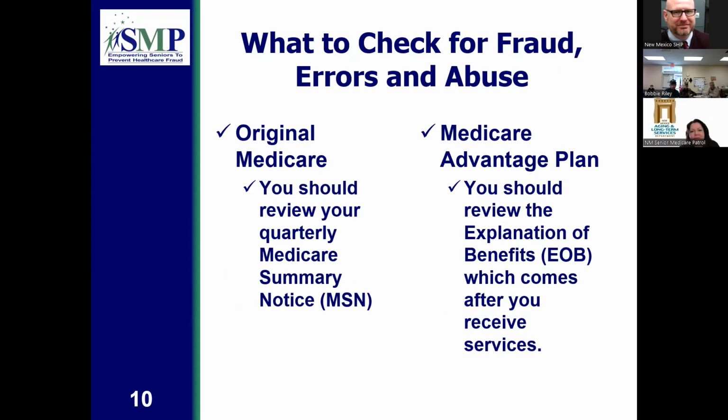What to check for fraud, errors, and abuse? With Original Medicare, you should review your quarterly Medicare summary notices, or MSN. With the Medicare Advantage plan, you should review the explanation of benefits, or EOB, which comes as you receive or after you receive services. And if you don't receive your MSN or EOBs, you should contact your plan as soon as possible and ask them to start sending them to you.